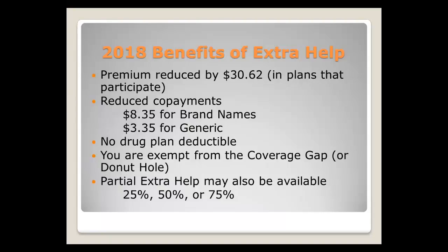Some partial help may... Sorry, Sydney, we've got a couple of questions. Sure, go ahead. Did you say apply for QMB at Social Security? No, we're only talking about extra help, low-income subsidy. We haven't talked about QMB yet. I will get there, I promise. Right now it's strictly extra help, or low-income subsidy, LIS, that we're talking about.